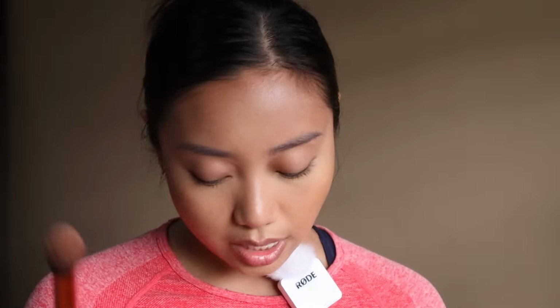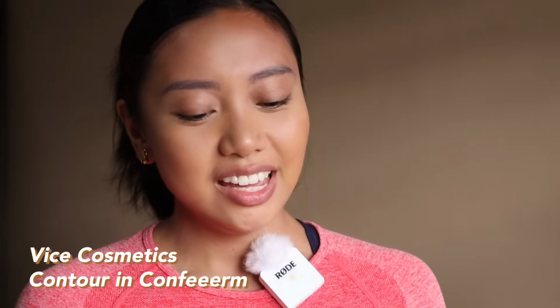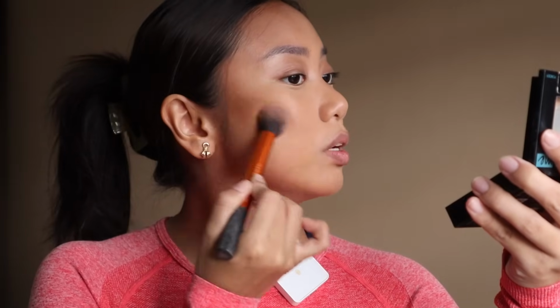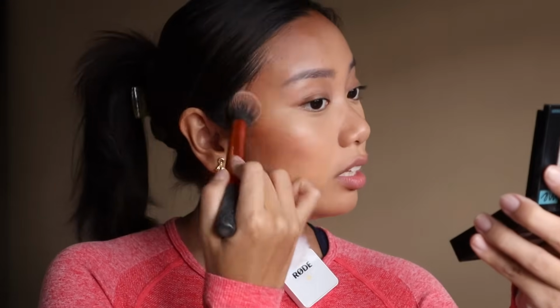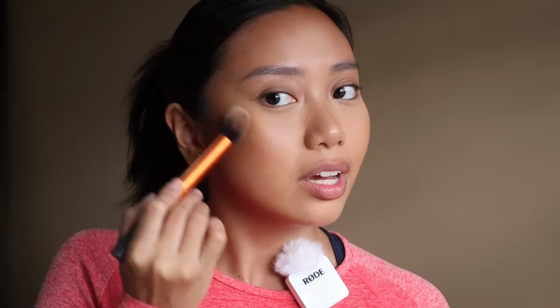That's it for now. For the rest of the face, I'm going to use my contour powder to set. This is the Vice Cosmetics Contour Palette Pot in the shade Confeeerm, and that's really how they spell it. This is what I'm going to be using. Just a little bit, tap the excess, and then I'll blend this part. But for this one, I'm going to go up, including the forehead. Then I'll bring it down to the chin and jawline. There you go. Later on, I'll give you a clear view. But for now, this first. Doing the other side so you can see properly.